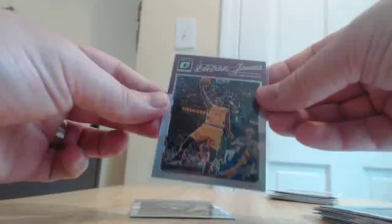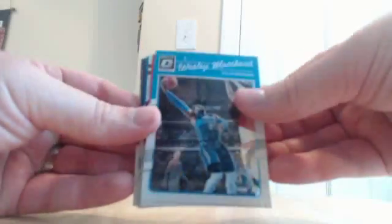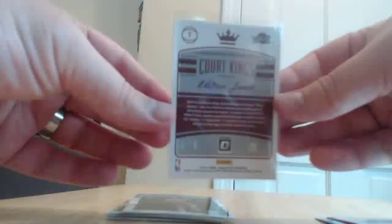Deron Williams, Mavericks. Oh, nice one for the Cavs. We have a Silver Hollow Prism of LeBron James for the Cavs. Very nice. We have Iguodala base for the Warriors. Wesley Matthews, Mavericks, base. Dwight Howard for the Hawks. We have another silver prism, and another card, good card after this one. We have another silver LeBron. This one is an insert, Court Kings. Two silver LeBrons.